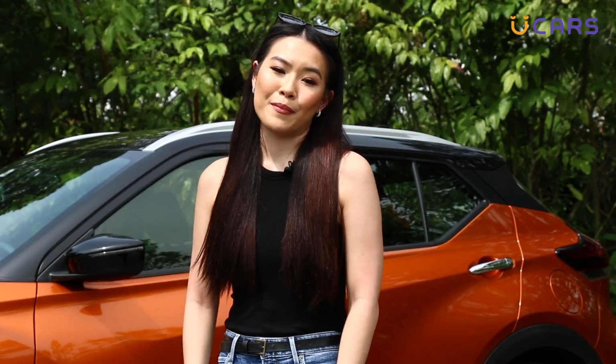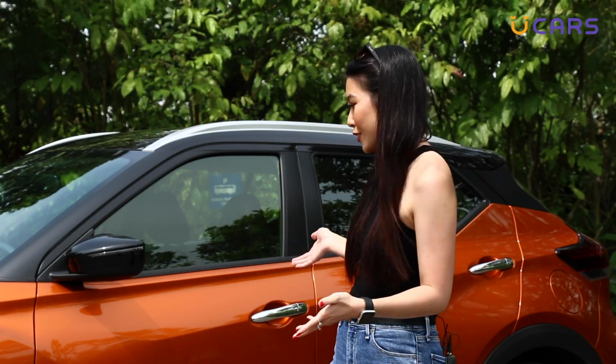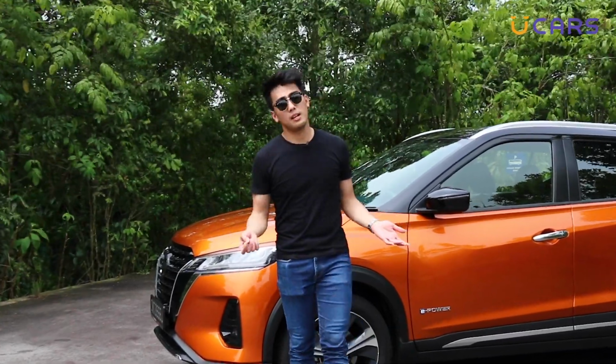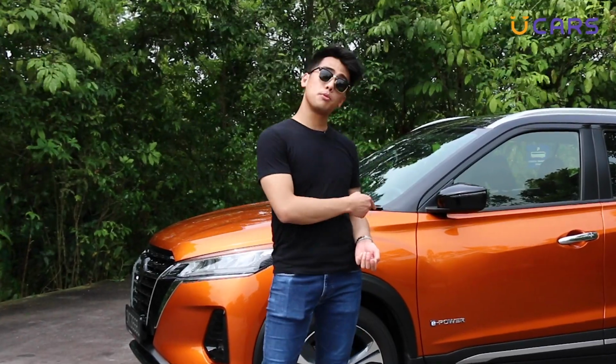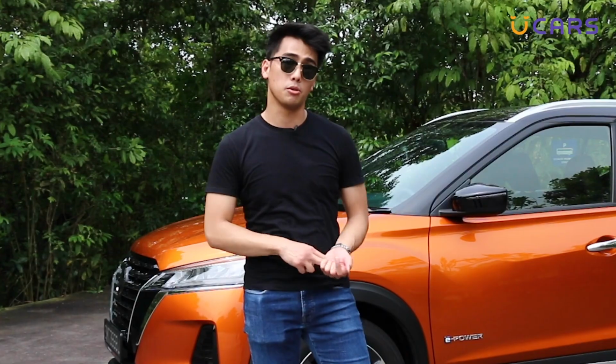So to kick things off, no pun intended, allow us to introduce what this award-winning e-Power is all about. The Nissan e-Power system features both an electric motor and a petrol engine. But unlike a conventional hybrid, the wheels are driven purely by the electric motor, and the petrol engine serves to generate power for the battery pack and the motors.